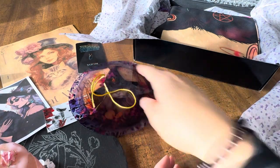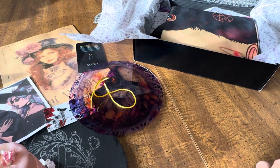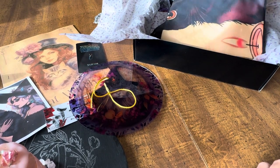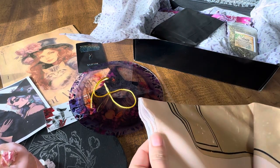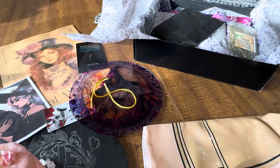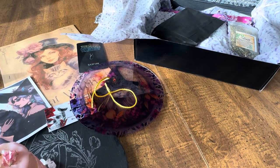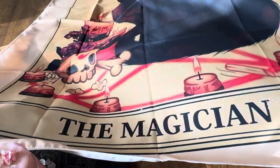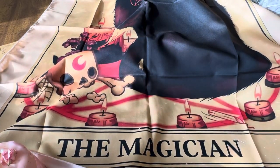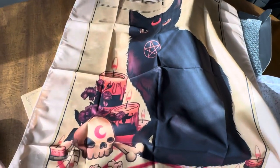So we got that beautiful sun catcher. All right, moving on. Looks like we have a tapestry or an altar cloth. Oh, this is big. This is huge. Holy crap. All right. Let me see. It says the magician. And I'm actually going to take you guys off of this real quick so you guys can get the full view.